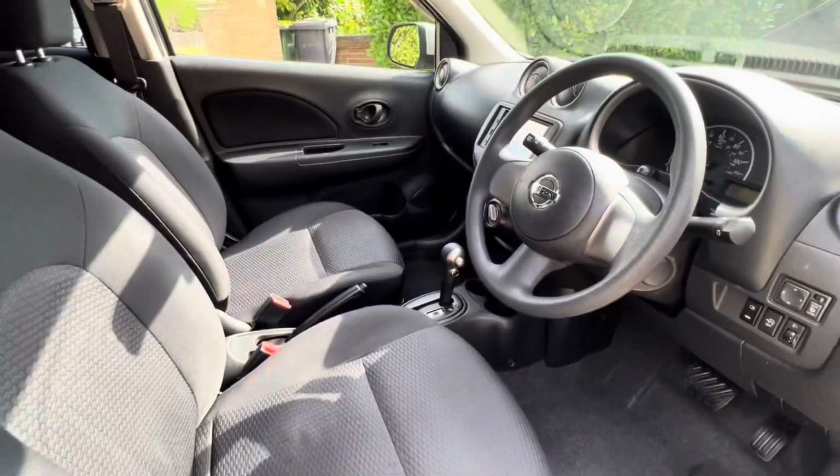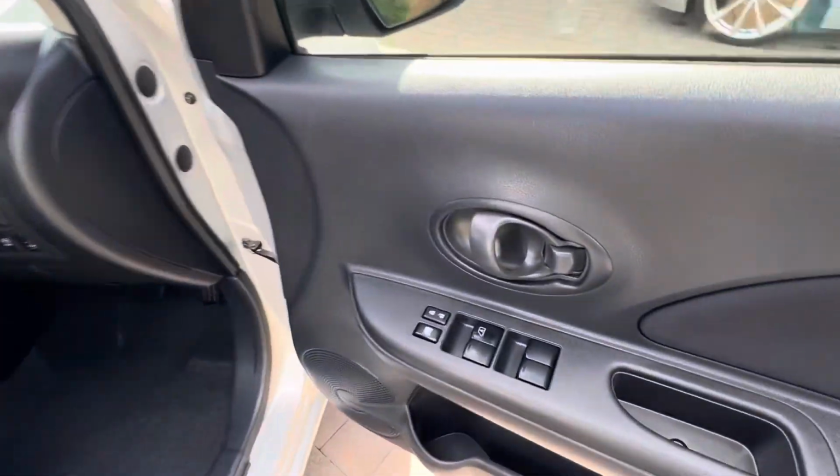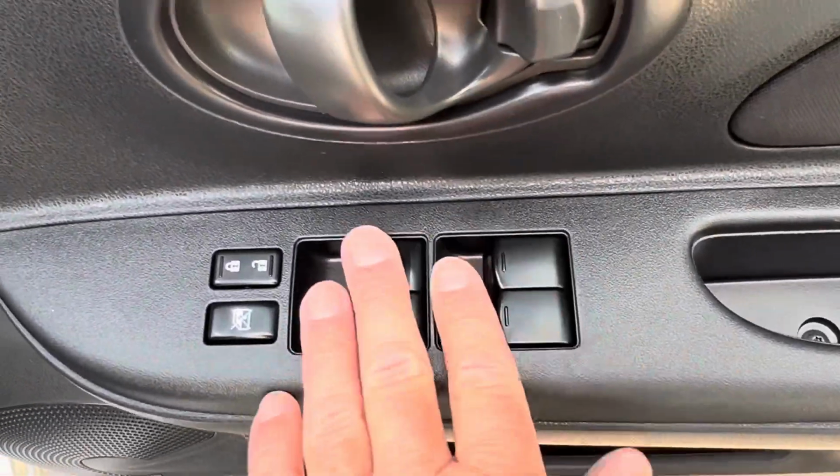So I'll just scan back and show you the interior there. The other thing you'll notice is the car comes with 4 electric windows.